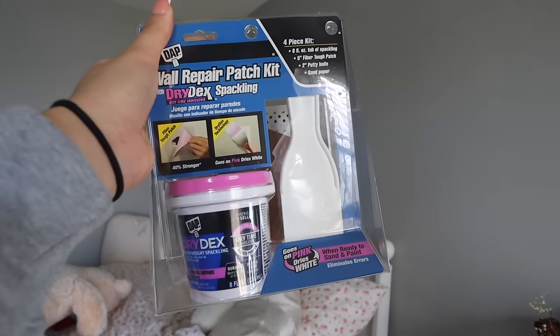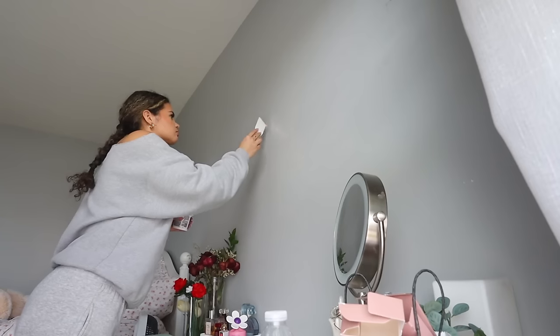Taking everything off my walls, but this is the aftermath of taking out that floating shelf. I also have holes here, holes all over there. So I'm just gonna go in with this kit and spackle all the holes.